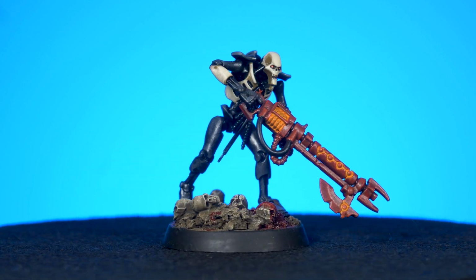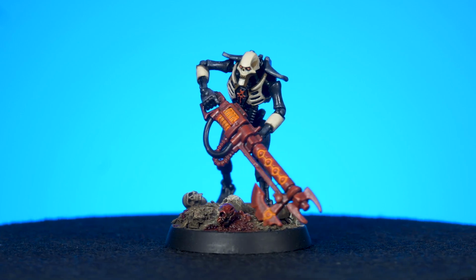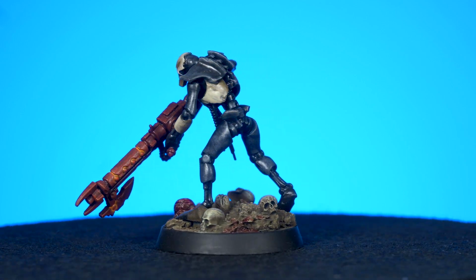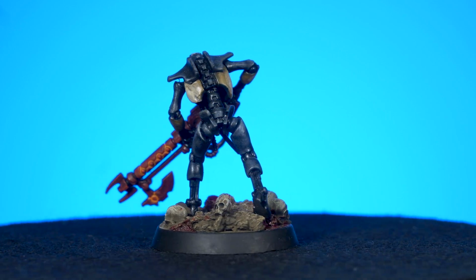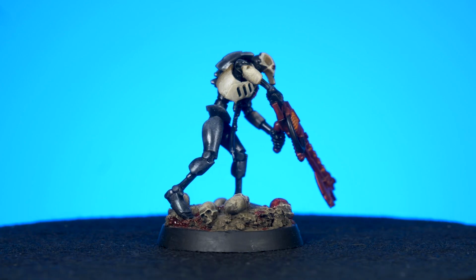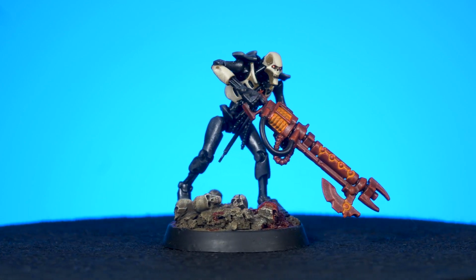I think my favorite of the three is this bone guy. Now, this guy is just painted in the style of an Eldar Death Reaper. It's the exact thing. It's the bone, it's the skull-looking face, the red gun, and then the dark black body. I think this would actually be a really fun scheme to take throughout an entire Necron army.